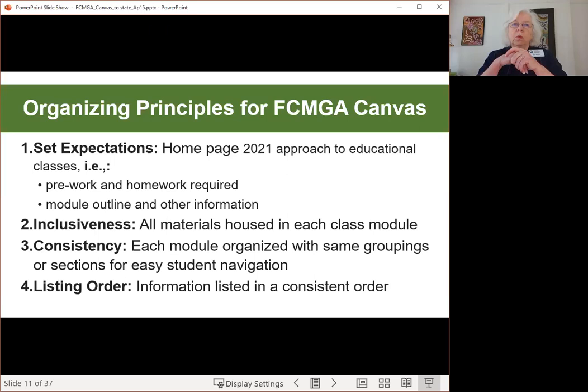Karen and I talked about how all the materials would be held for each class, and we really strongly believe that we should put all the materials for each class in a single module so that we weren't going from one area to get the Zoom link and another area to get the class video and another area to see the class reading, that we wanted all of that grouped together.